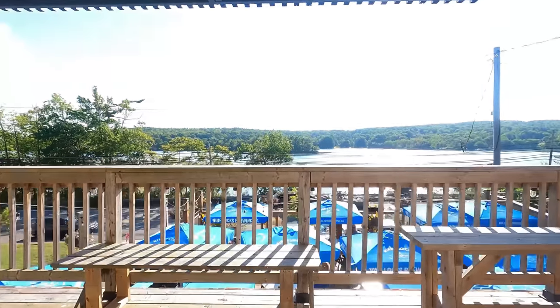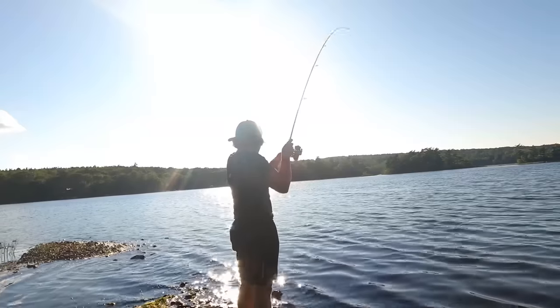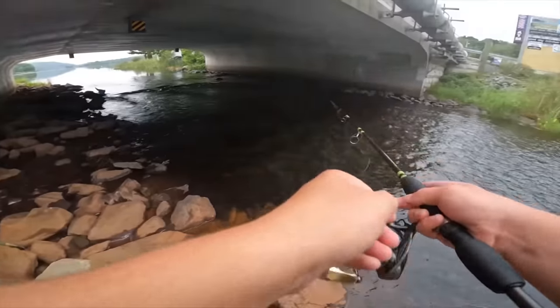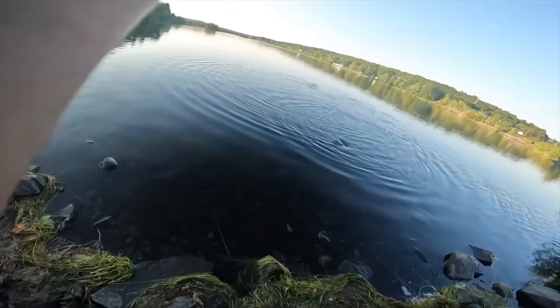Wow, that is the most amazing view. I feel him tapping. There he is. Got one. I see all those bass up in there. Got him. Down. Good one, guys.